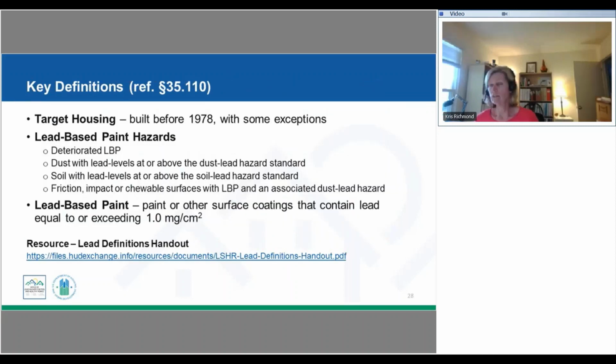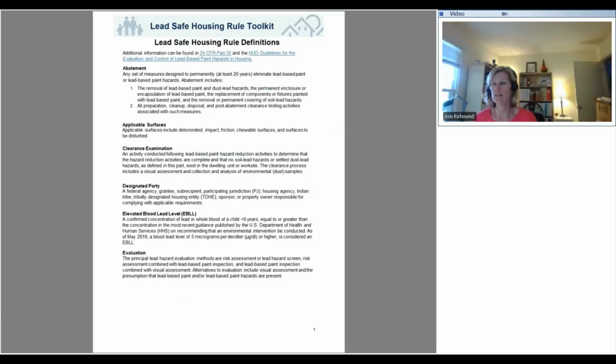All right, let's look at a couple key definitions. I do want to alert you that this was also a handout that was sent to you. It's available to you. I know Sharita also put the link in the chat box, so if for some reason you missed that email, you can go and click on the link that's in the chat, and you can download this definition page for yourself.